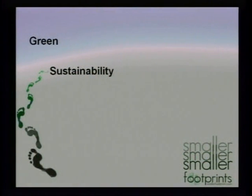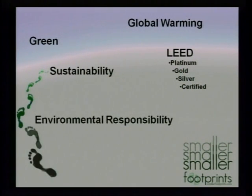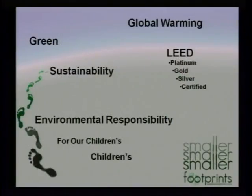The language of our day: green, sustainability, global warming, LEED certified, LEED silver, gold, and the top, LEED platinum. Environmental responsibility. Gary Christensen recognized environmental responsibility when he built the Banner Bank building. And why should we be environmentally responsible? For our children's children.